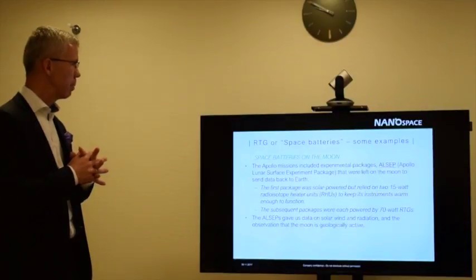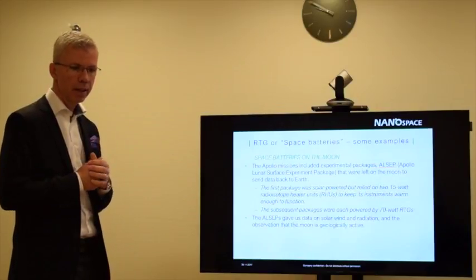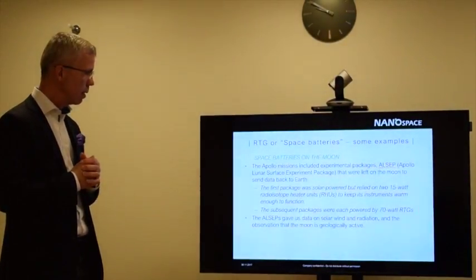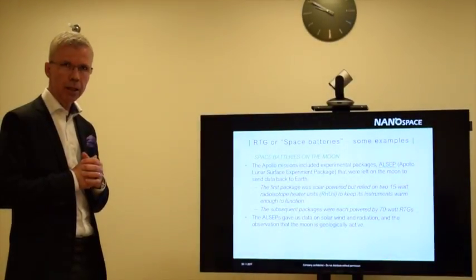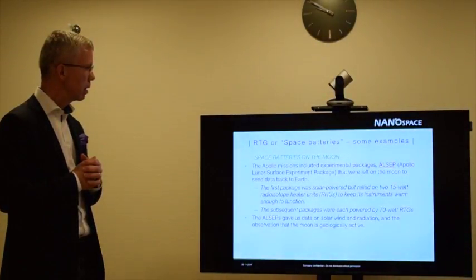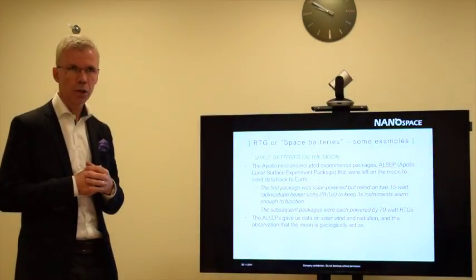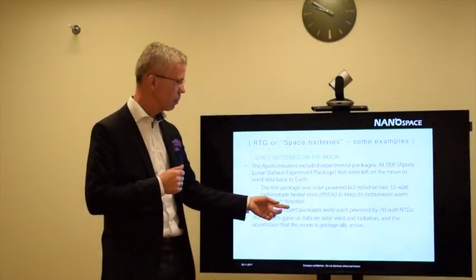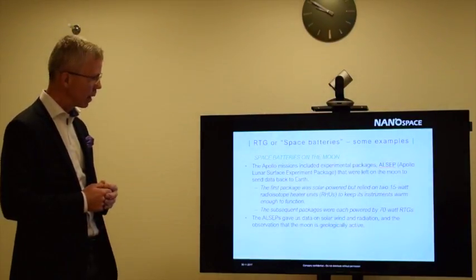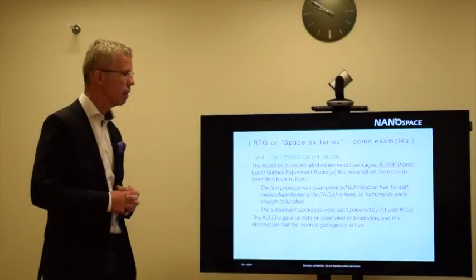For example, during the Apollo program, a large set of experimental equipment was actually left on the surface of the moon. And the moon is also a cold environment when it's not sunlit. So RTGs were actually used first simply to keep the experimental packages warm, and then later both to keep them warm and also to generate electricity. And typically on the later packages they generated 70 watts of electric energy.